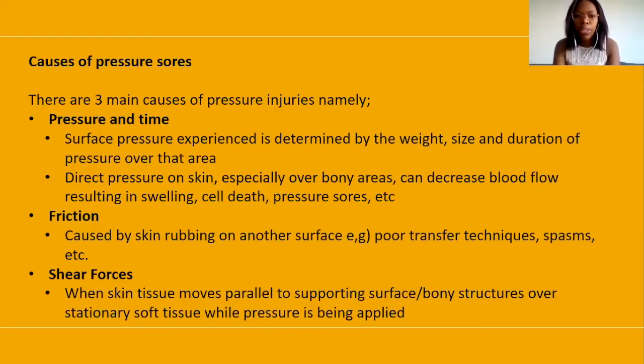And then the last one refers to shear forces. So that means when the skin tissue moves parallel to the supporting surfaces or the bony structures, and then there's pressure being applied. So basically what that means is if I'm sitting on my bum, like you all are right now, right? So let's say this is my bum, and this is the bone that's in my bum. Basically, it's an inside force. That's why it's the most dangerous one and the most common one. It's the inside force.